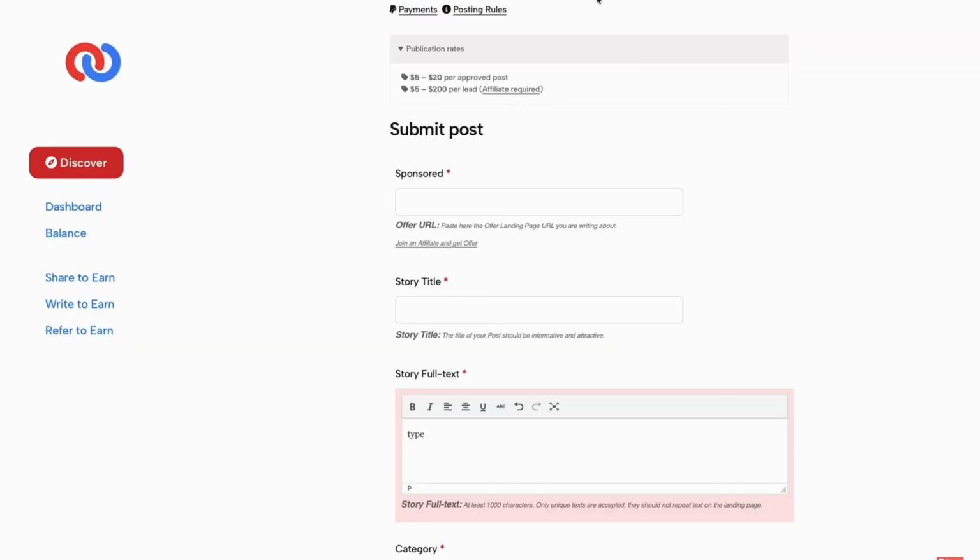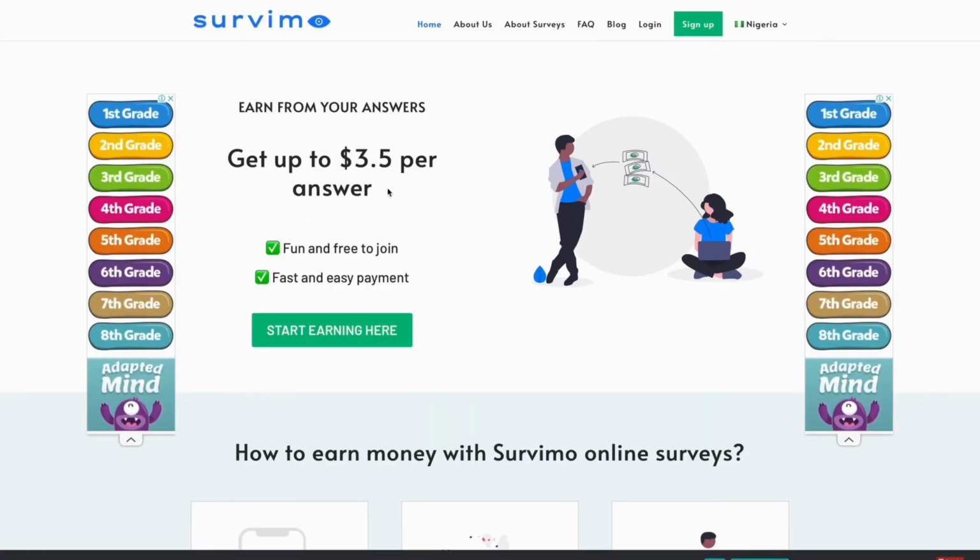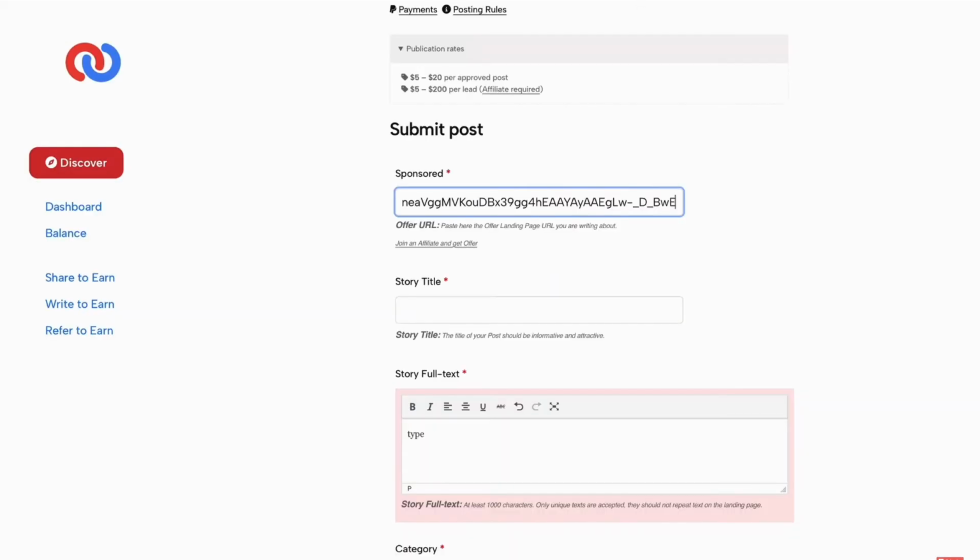So what you want to do is copy the URL of this page up here, and we're going to go back to this page and paste that URL over here. For your story title, you can totally go ahead and use the title that you can see up here, because this is the main thing that you will see as soon as you land on this page. So we can just paste that over here. I wouldn't leave it like this.